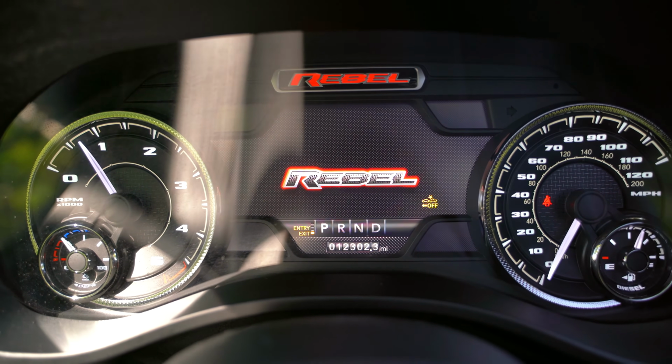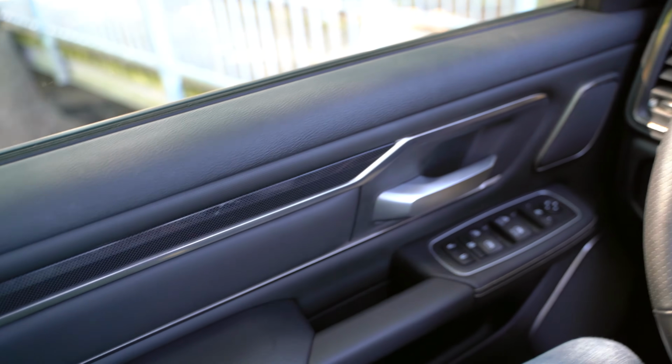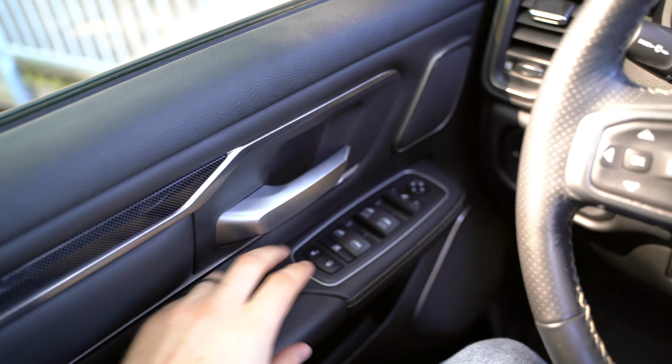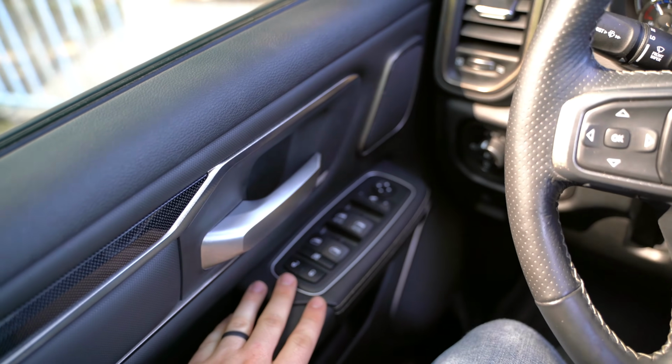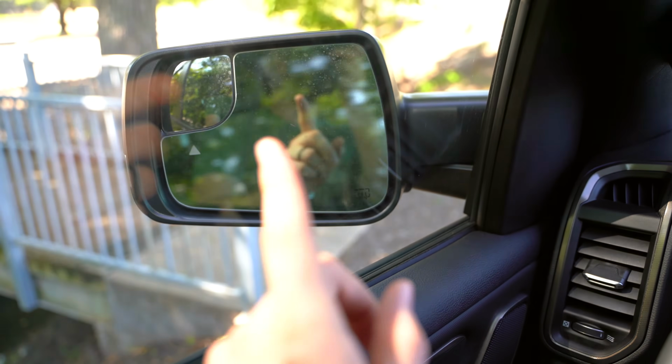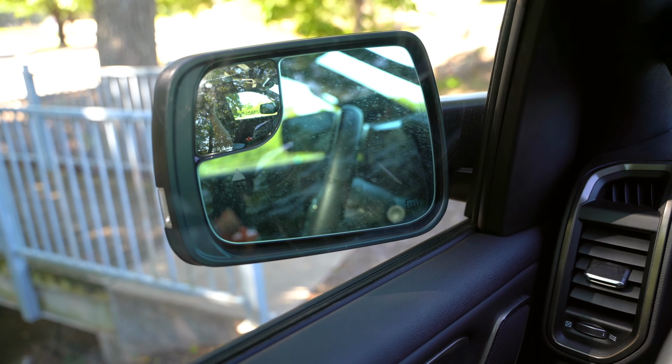Nice start up with the diesel. Now I'm going to make this very brief, but Ram gives you some nice material on the armrest and the upper door panel. Only the front windows are fully one-touch automatic. You can power fold the mirrors with the button here, and I like how the mirrors actually have the extra little towing / blind spot area in them as well.